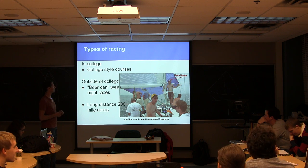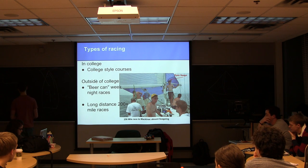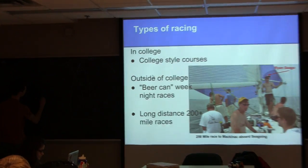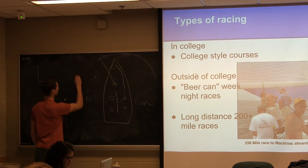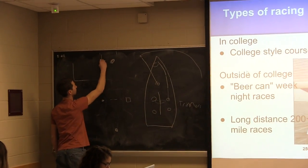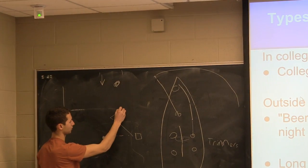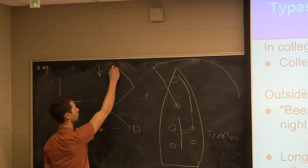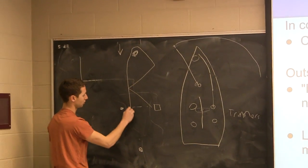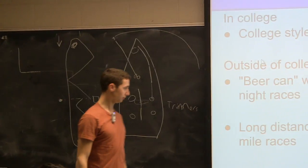And then there's college-style courses where it's just a windward-leeward course, with a starting line right here, a windward mark there, and wind coming from here. This is your typical race that you guys sail if you've been to a regatta with our team? Yep. Zigzag upwind, round the windward mark, set a spinnaker, because big boats sail spinnakers. Round your leeward mark, and then zigzag up and finish, if you don't screw up.